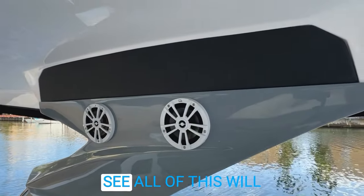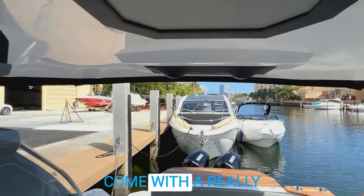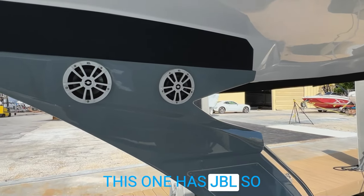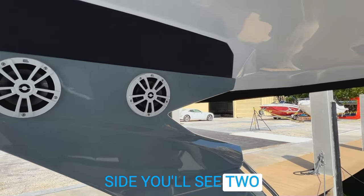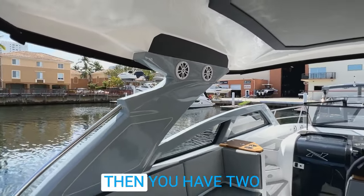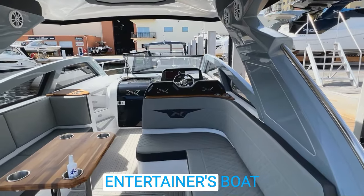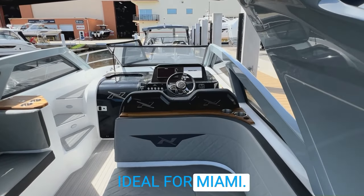And at nighttime, you'll see all of this will light up here. They've got LED lights. And each of the NX, they come with a really cool sound system. This one has JBL. So on the starboard side, you'll see two speakers there. You got two speakers on the port side. And then you have two speakers up above. So this is an entertainer's boat, and this is really ideal for Miami.